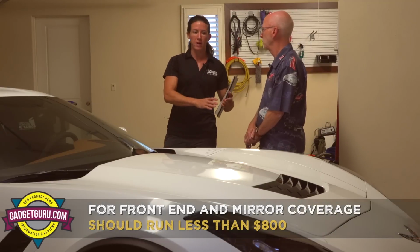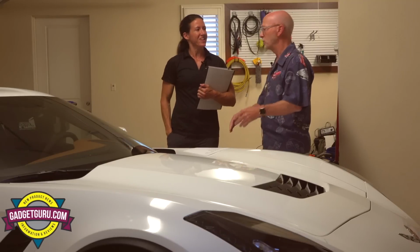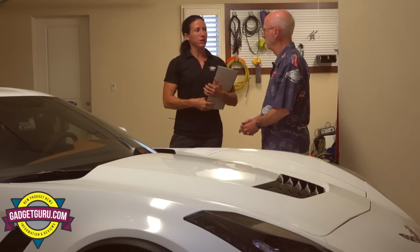And then of course from there the options are full, as you can see. For a full car, you're probably looking at about $4,000 and up, depending on the vehicle.